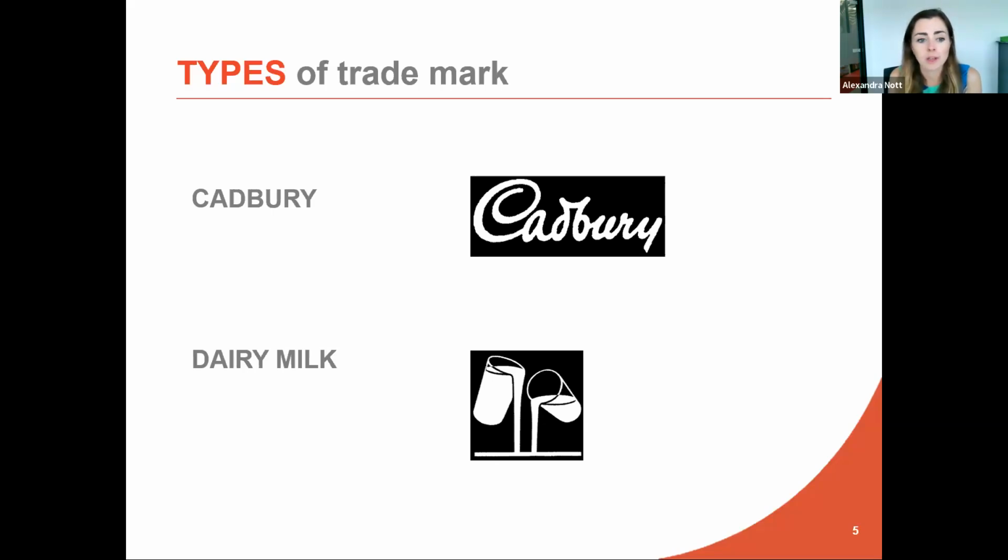To take a well-known example, Cadbury is a word mark which corresponds to a trading name. Dairy Milk is a word mark which corresponds to a specific product. The Cadbury logo is a combination of a word and a logo, and then the milk logo consists of a figurative design alone. These types of trademarks that you see on the slide are important for any business, and typically they form the starting point of most businesses' trademark portfolios.